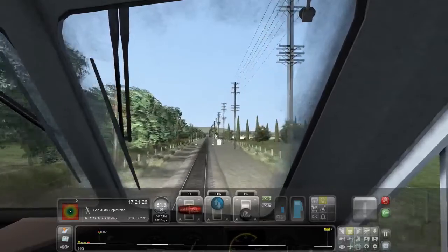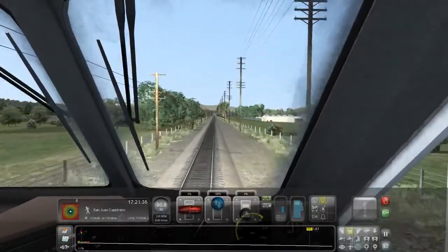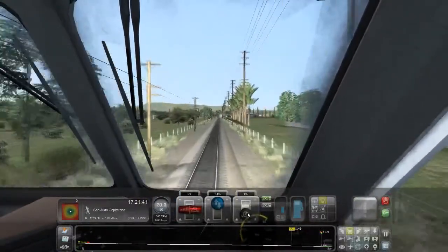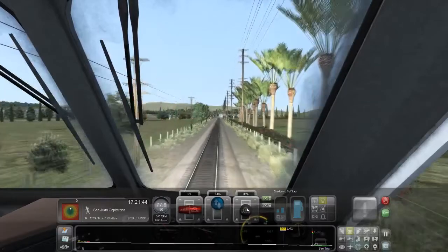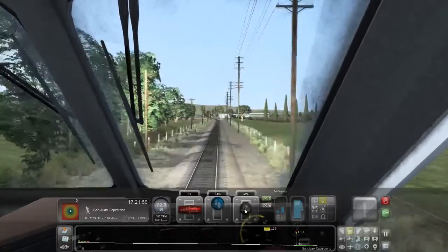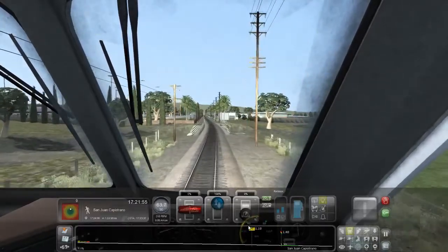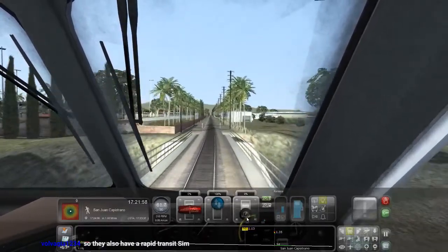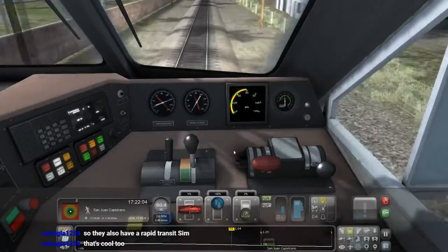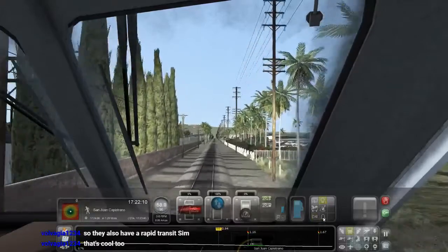Cutting off my throttle. Green's on the board. So we are clear. Alright, let's go ahead and start slowing down. Point 5 miles away. We are at 60 miles per hour. That's where I want to be. So gradually slowing down. Turn on my bell.